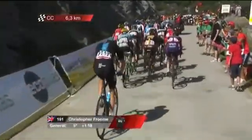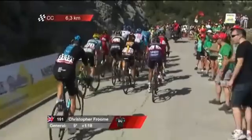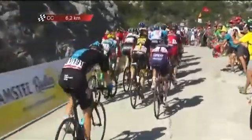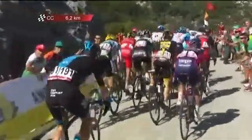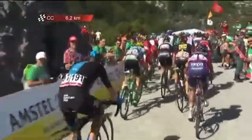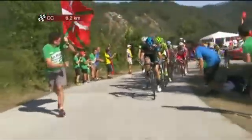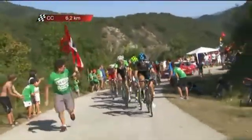Froome is riding himself back up to it here. When you're a climber, sometimes you cannot answer the pacemaking of others, but he's climbing himself back in perhaps. Yeah, I think he's just trying to keep his own rhythm at the moment and not respond to any attacks. Although we've yet to see any attacks, once we get into this last 4 to 5 kilometres, I think we might start seeing 1 or 2 people try and attack.